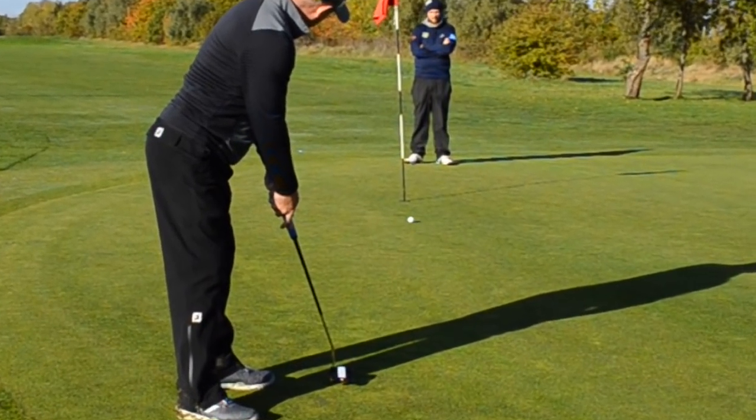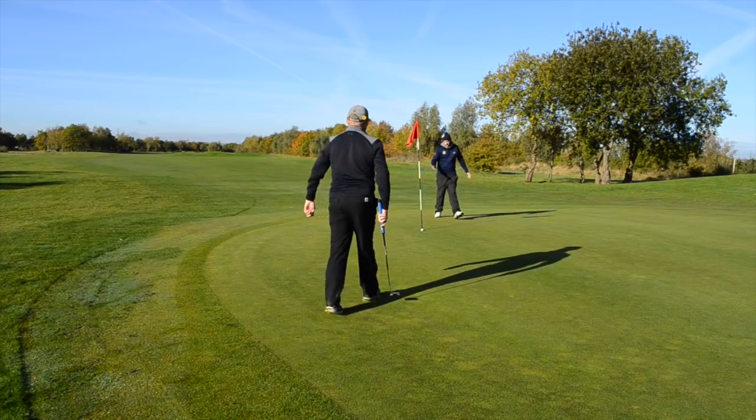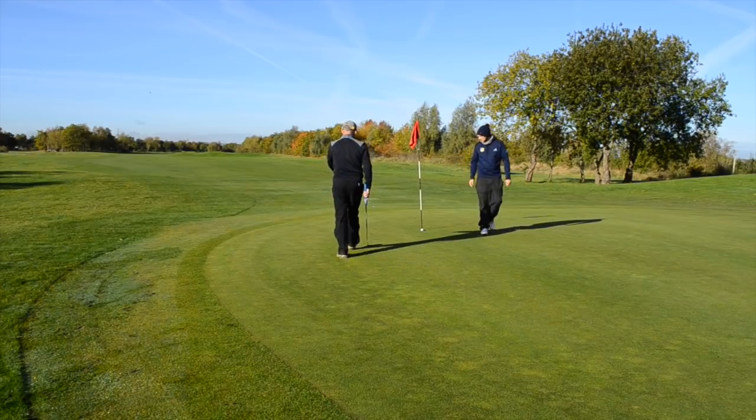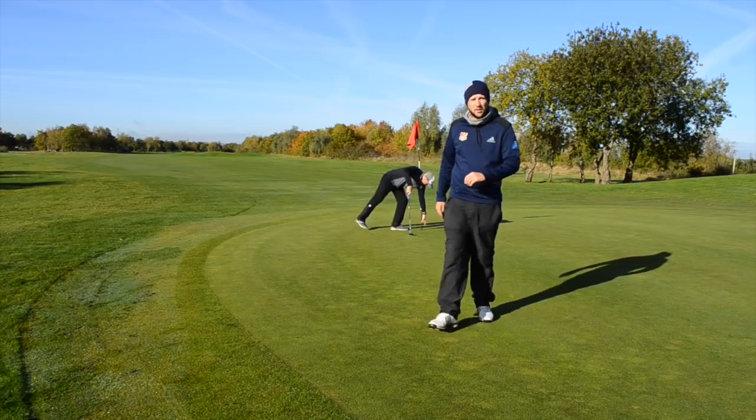Great stroke there, Dave. Oh, Rob. Great read, great stroke, just needed another 4 inches. So, solid 5, let's get to the last.